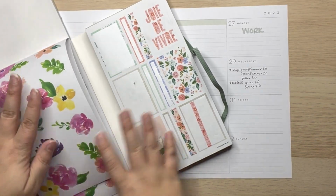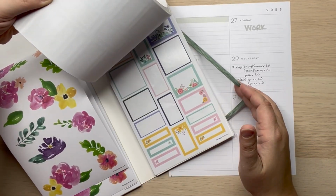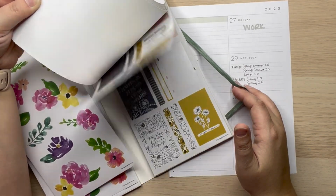And so far it's like these watercolor flowers. Let's see what's over here on this side. A lot of this just like is yelling spring to me and I need that.